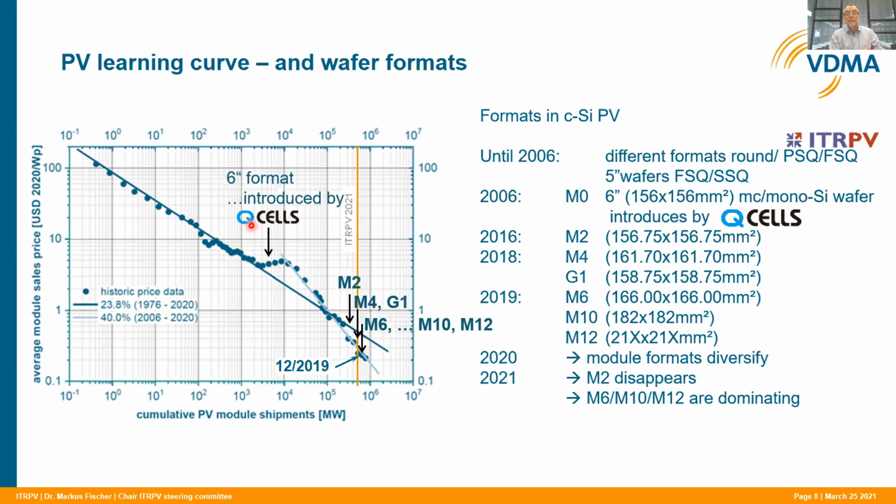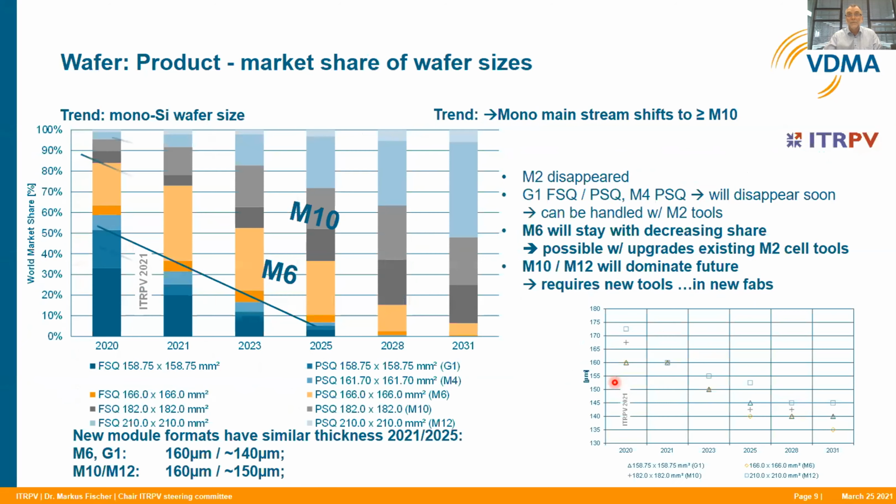Only remember, Q cells was really the founder here for the 6-inch format. But now we discuss this M6 format, M10 and M12. And we see that probably the M2 is disappearing, or disappears completely, and the new formats will be dominating. And this is what we found here in the ITRPV survey. So these are the figures we have so far. So M2 is not playing any role anymore.